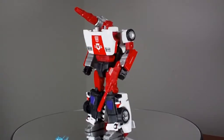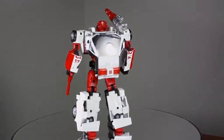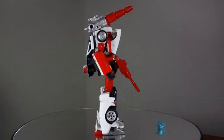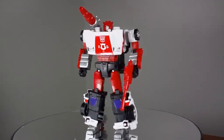Now overall, for my final thoughts on this, my pros and cons, starting off with the cons, the only con I have, honestly, is poor quality control. The paint application really didn't need to be as bad as it is.